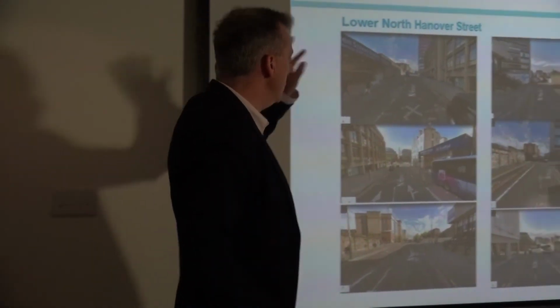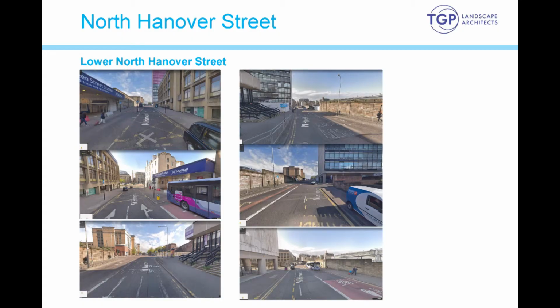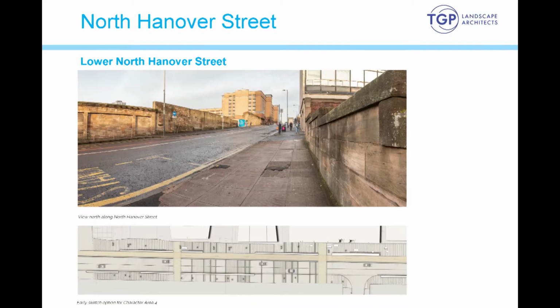In the photos looking down lower North Hanover, if you're aware of that area, it's quite a barren area, very traffic dominant. There's a wall along the side. There's the old buildings of the College and Building and Printing. So at the minute, it's not a pleasant place really to walk around. So we looked at how we could improve that.